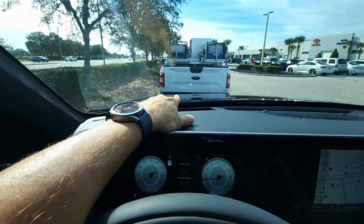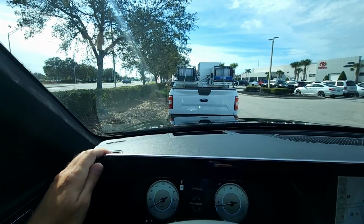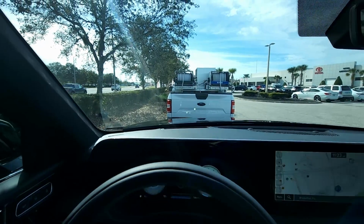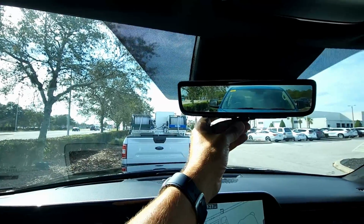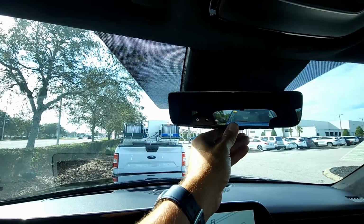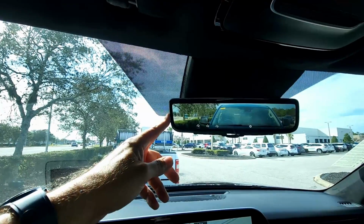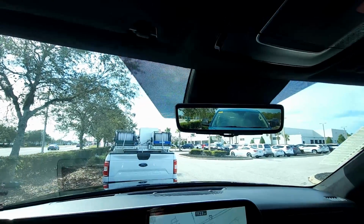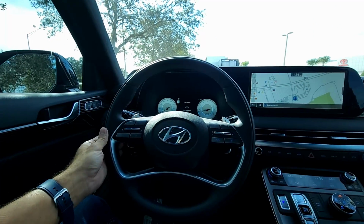Another screen that's displayed, this is your head-up display. So you can see right now we have the speedometer and the speed limit sign, and another screen which is right on top. And this is your digital mirror that you can turn off if you don't want to. But if you have people sitting in the second, third row seat that's going to obstruct the view, this is a perfect solution.